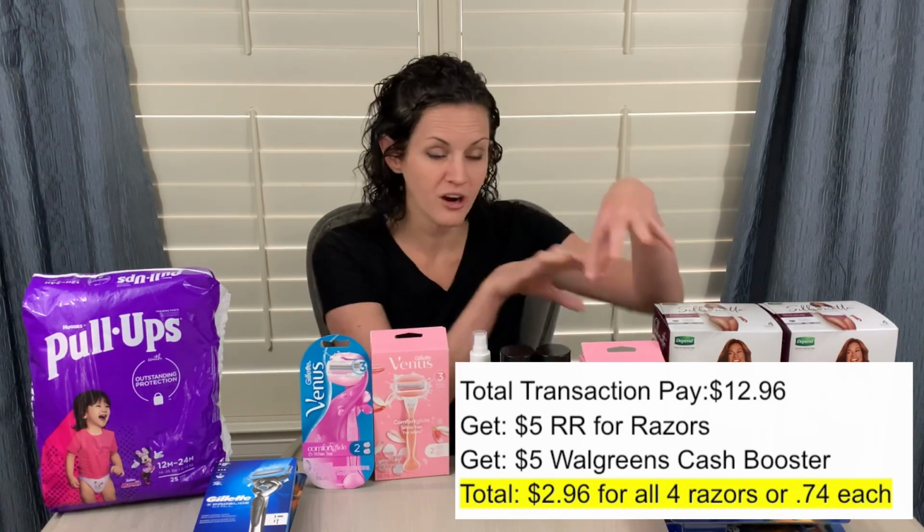So it's not free the way this transaction was, but you get a 4th razor. So however you prefer to do it, you can work this a number of different ways depending on the products that you purchase.